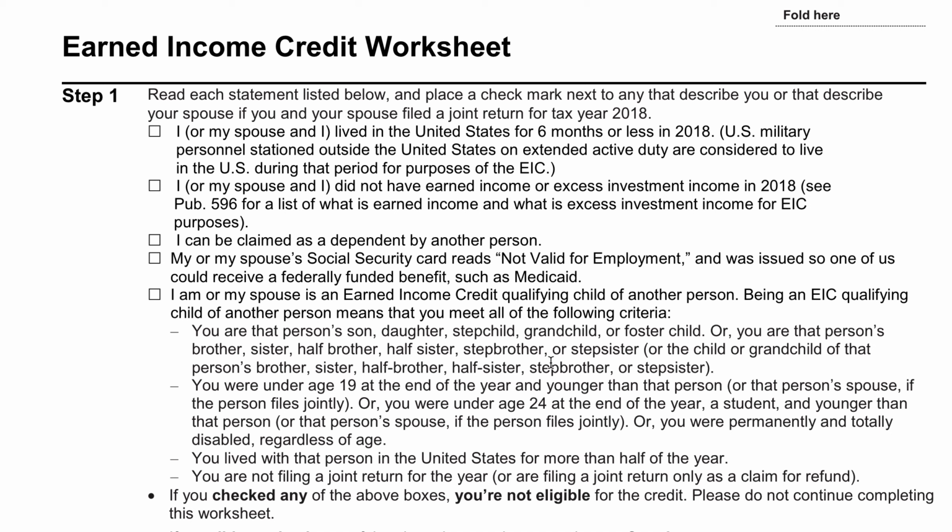Box 1 says that you or your spouse and you have lived in the United States for 6 months or less. So if that applies, then check that box. If you did not have earned income, or if you have excess investment income, then you would check this box. If you can be claimed as a dependent, you would check the third box. If you have a Social Security card that reads not valid for employment and it was only issued so that either you or your spouse could receive a federal benefit like Medicaid, you would check the fourth box.